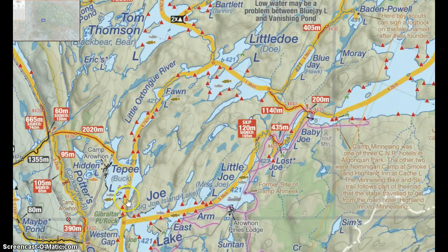This route to the left is the route that I'm going to choose. I'm going to go up to Tom Thompson Lake. This route here, the route to the right, is a gorgeous route. Don't get me wrong, it's not like I don't want to go that route. I've just done it a number of times with my dad. I want to do something new, something that's just for me. So I'm going to go up to Teepee and Fawn and Little Doe and Tom Thompson.